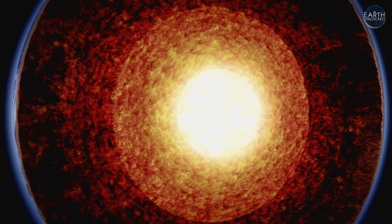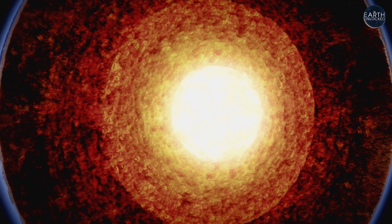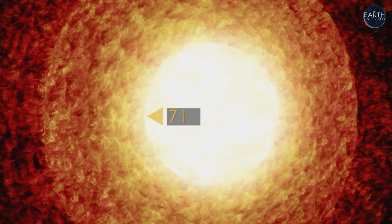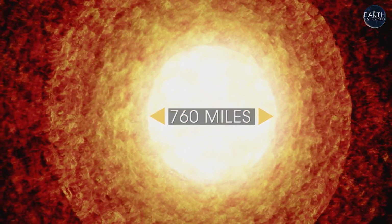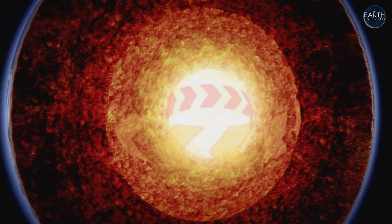This molten outer core churns non-stop and conceals something entirely different. The reason why there is a difference is the pressure that's happening. So the inner core is under enough pressure to make it solid, but in the outer core, the pressure is just a little bit less, making that iron nickel a liquid. The solid inner core is about 760 miles across. The molten outer core is almost twice that.